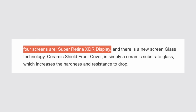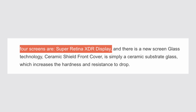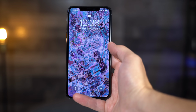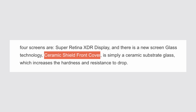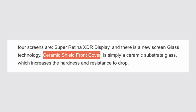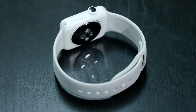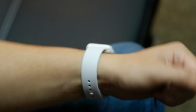Even more shocking is that each model is supposedly getting the same Super Retina XDR display. That means the same crazy good OLED displays capable of viewing HDR content are going into the lower end iPhones. On top of that, each model is getting a new ceramic substrate glass screen, which is actually quite exciting because if you know anything about the Apple Watch, the ceramic models are incredibly scratch resistant, so I guess we're gonna have to see how good it is.